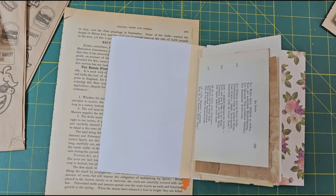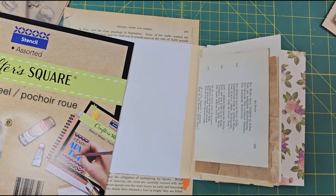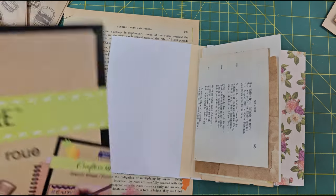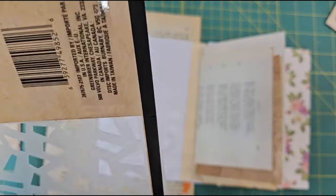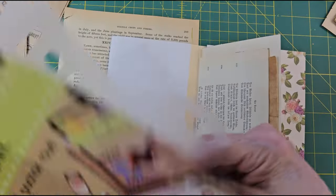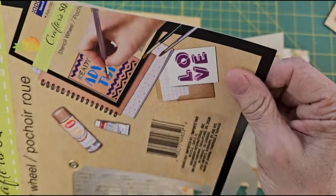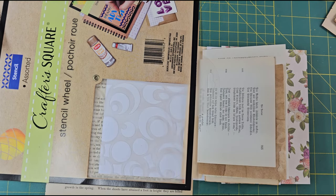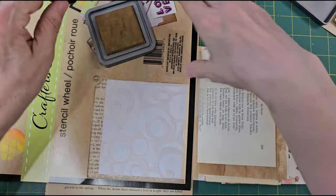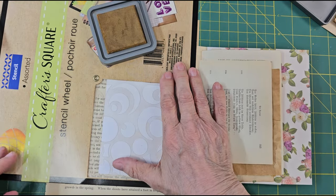I don't have a lot. I don't use them all the time, but I do like them. Let's just take this out and see. And I don't know where I got this, honestly, but this is something that you turn and you can have different designs on the back. So I think we'll go with this. And let me grab out. I am using Vintage Photo Distress Oxide for this. And we'll just see.